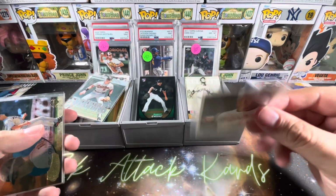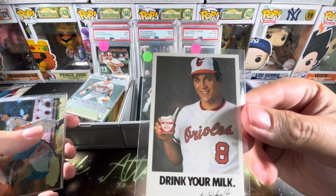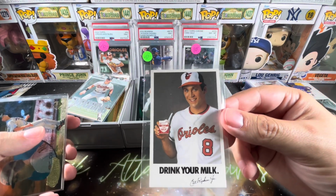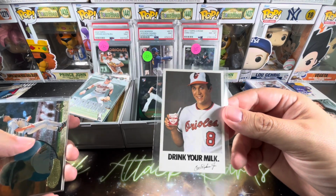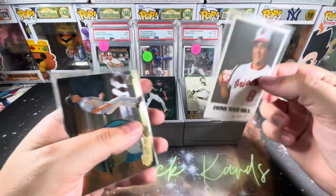This isn't even a baseball card, but I thought it was really cool. Cal Ripken Jr., Drink Your Milk, ladies and gentlemen. Back when they used to heavily push that you should drink your milk, and it's all new, super nutritious, all that kind of stuff. No milk mustache, though, so it must have been before that became a thing.